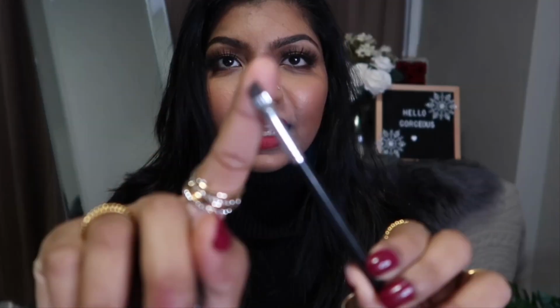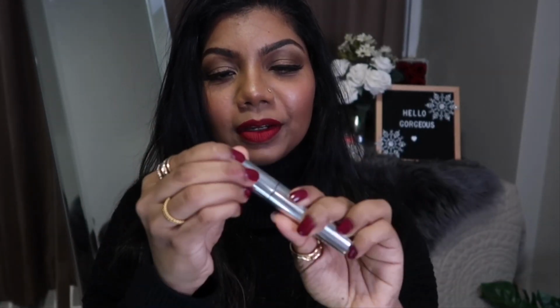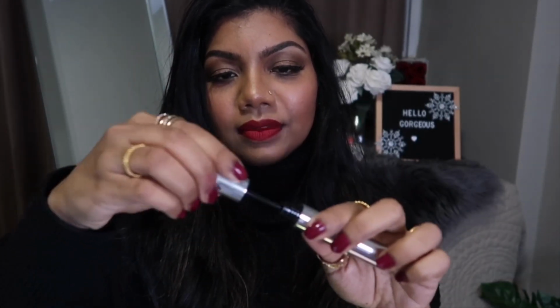How the brush looks at this part, it's very thin and angled. I think you can use any other brush, but I find this brush works best. And I also love this ABH brow gel. I love it. I highly recommend this to make natural looking, nice, thick eyebrows.